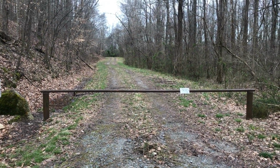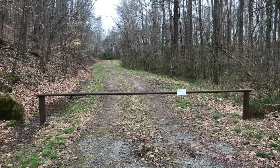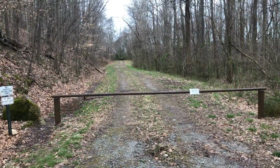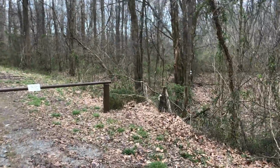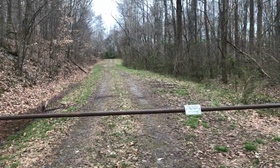Alright, so here's where we're going to start today. I parked at the dead end of Dutchman's Creek Road. You'll come up to a gate, and this dirt road here goes on down into the property. So we're going to get down here and see what we can find on each side of the road. You can see over here to my right that there's some wildlife sign. So we're going to get started here and see what we can find.